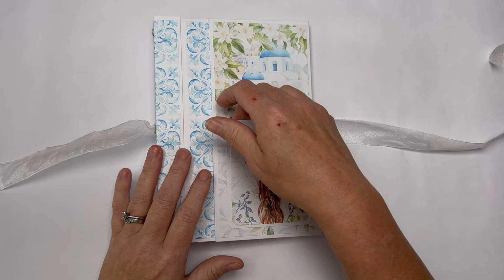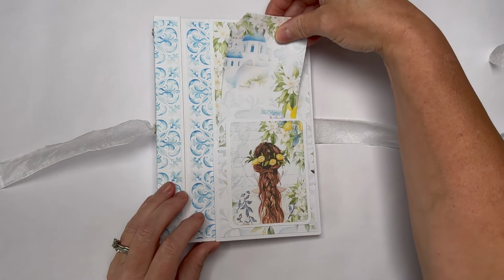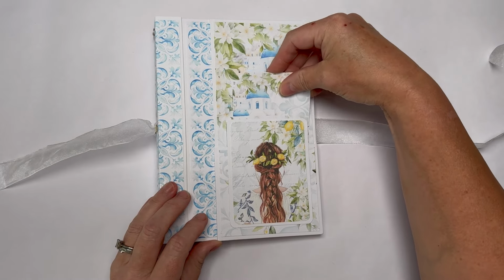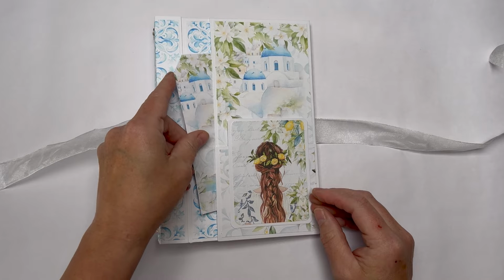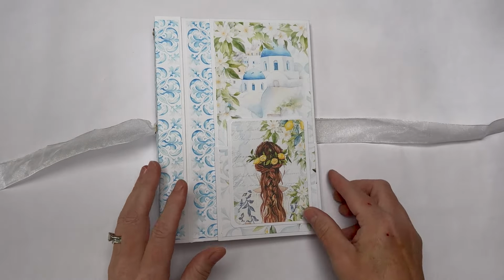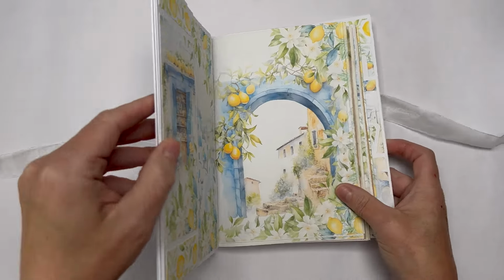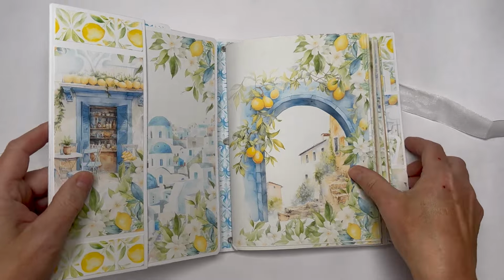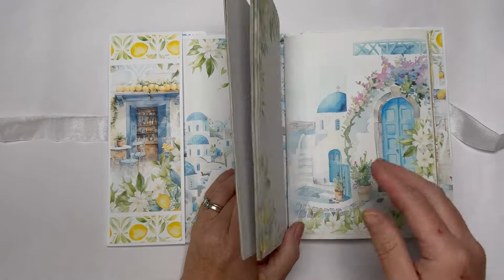So here we've got a tuck spot. I've not decided what's going in there yet, but we've got a pocket there. And we've also got a large pocket here. That's a full pocket. Then we open the cover, and it's been designed in such a way, as always, to give it lots of strength. So you can see I've got 2 signatures so far.